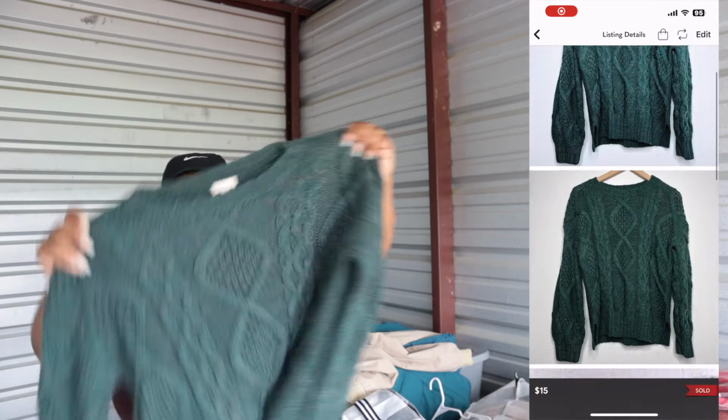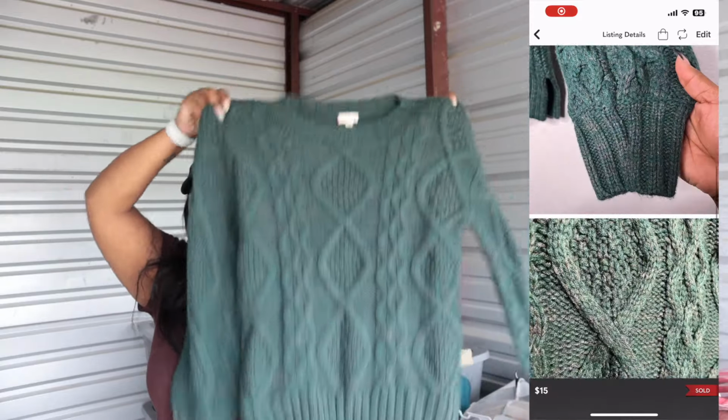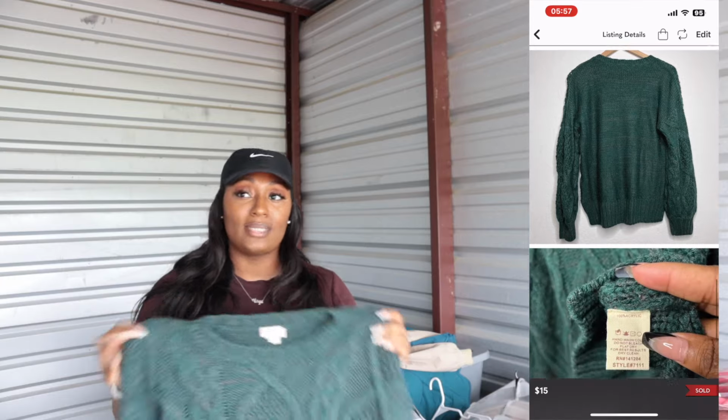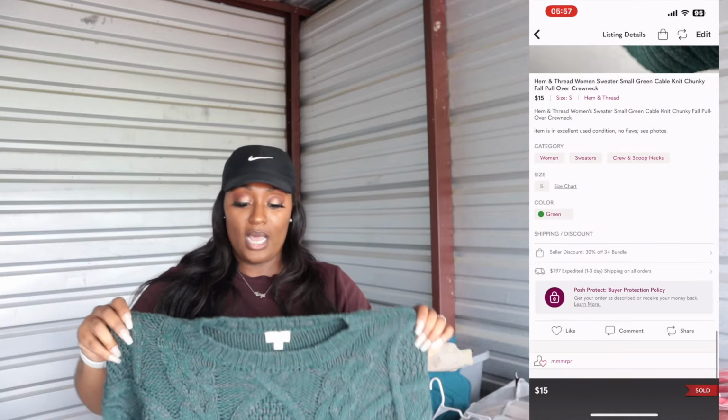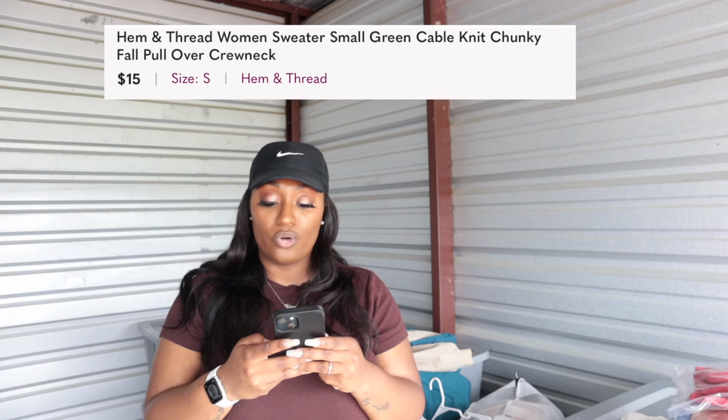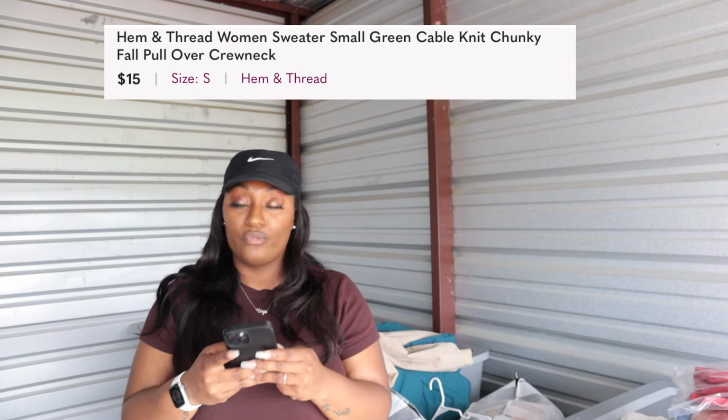Alright, so this is a brand called Hem and Thread. I think I picked a few pieces up from this brand, and I think one of them sold really quickly, so I was like, you know what, let me look into it. But this one took a while to sell, and it only sold for $15. And due to the fact that we are out of winter time for the most part, I went ahead and accepted it because I was just happy to see it go. This one was titled Hem and Thread Women's Sweater Small Green Cable Knit Chunky Fall Pullover Crew Neck.